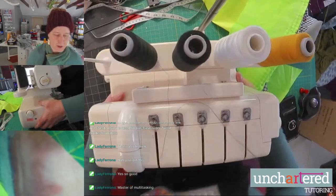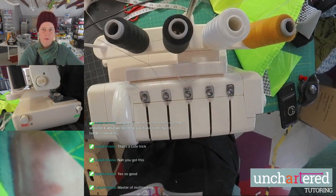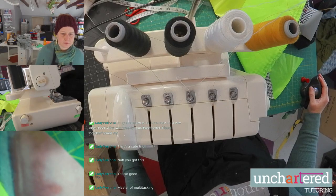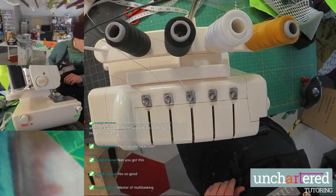Ooh, they're heavy. Okay, and the camera's in the way. Coolness. Here we go. You see now. There we are. I like it. And plug it in.